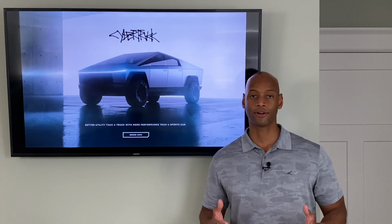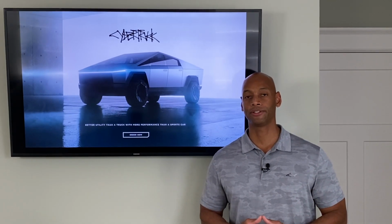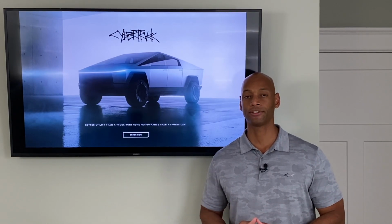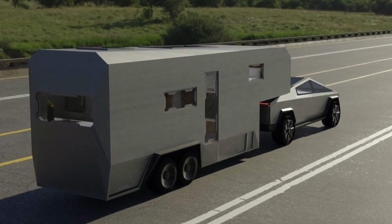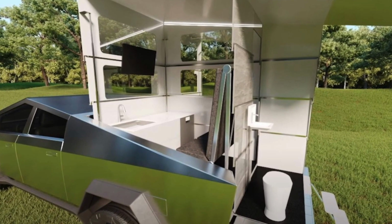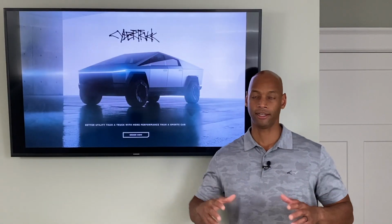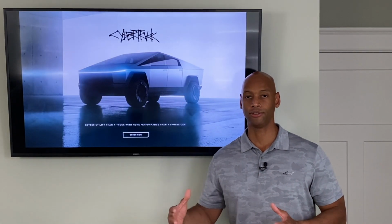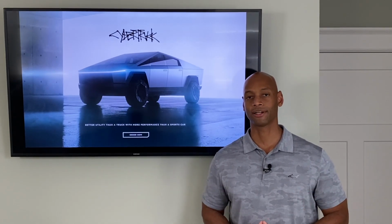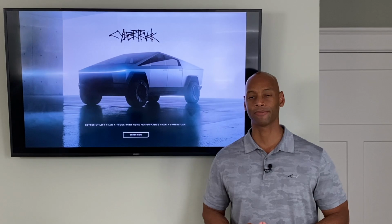But in addition to the autopilot, you also have great accessory features coming out, particularly for off-grid living and camping and adventure. So products like the Cyber House or the Cyberlander, which are basically accessories that can attach to the rear of the vehicle, and it converts your CyberTruck into a mini camper. So it's really, really neat to see a lot of the accessories that are coming out for the CyberTruck platform.